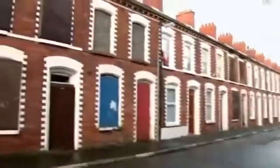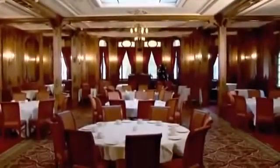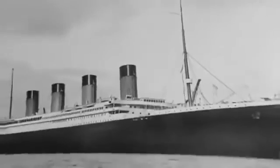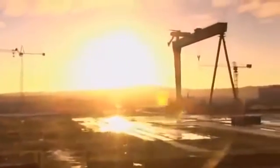We'll discover the harsh conditions in which the men lived and worked, and reveal evidence of skill, determination, and extraordinary ambition. It ended in catastrophe, but what happened here was remarkable. We will reconstruct the world of the men who set out to build the biggest ship in history. This is the lost world of the Titanic.